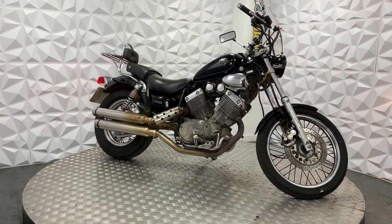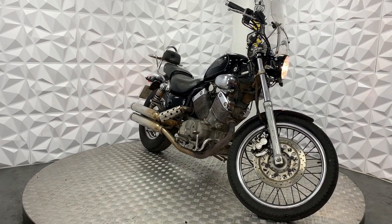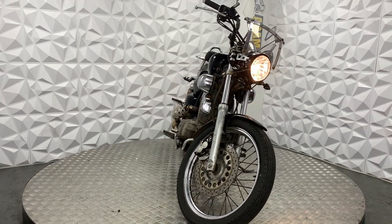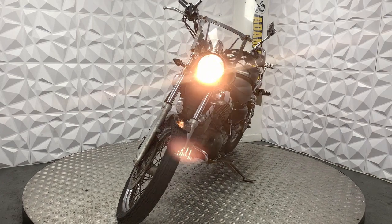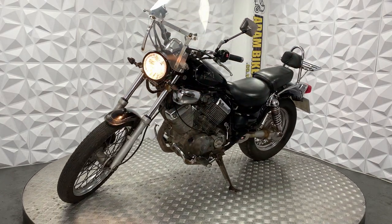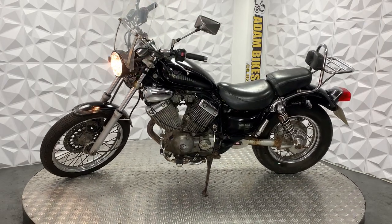Here we have a 1997 Yamaha XV535. This bike is previously categorized as Cat N, which is non-structural damage. That does not affect the assurance. Cat N can be anything from scratches on fairings, headlight cracks, parts that are missing or damaged, but are economical to repair or replace.